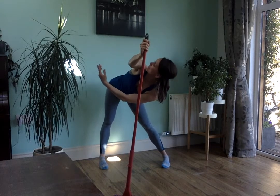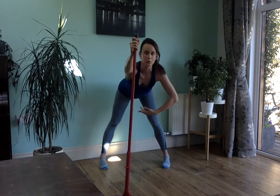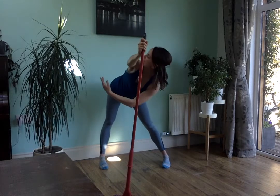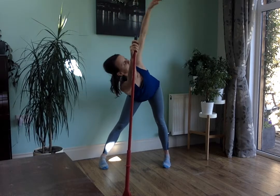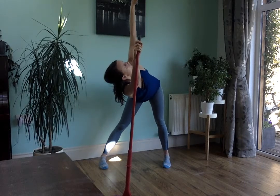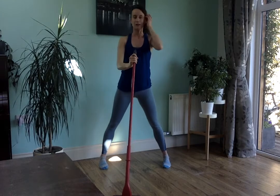And the same in this end position here. If you find a spot you think, oh yeah, that is really where I'm feeling tight, that's where I need to stretch, then just stay there and enjoy that position. And let's do one more repetition. Up and down. Great. Lovely.